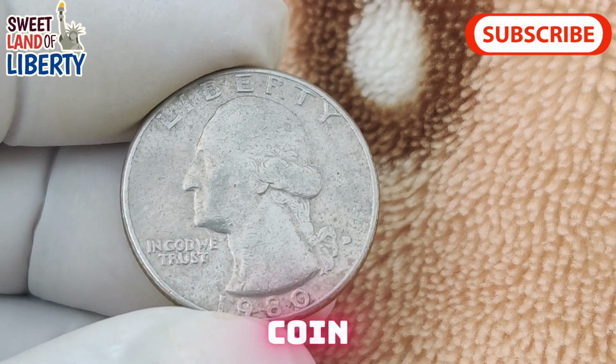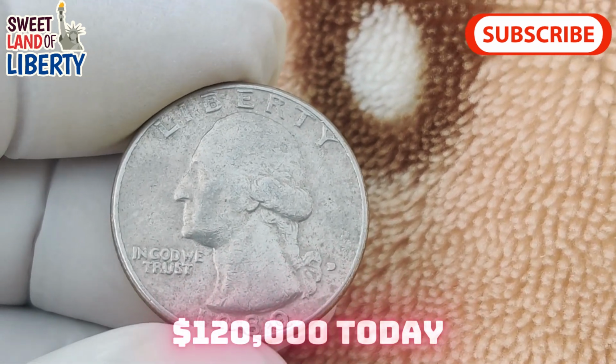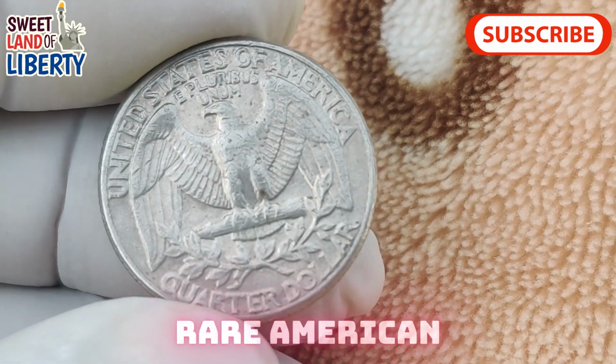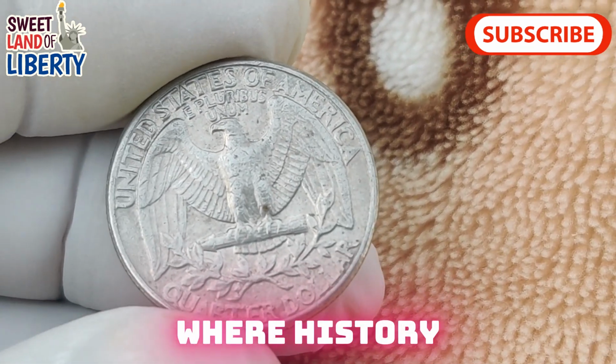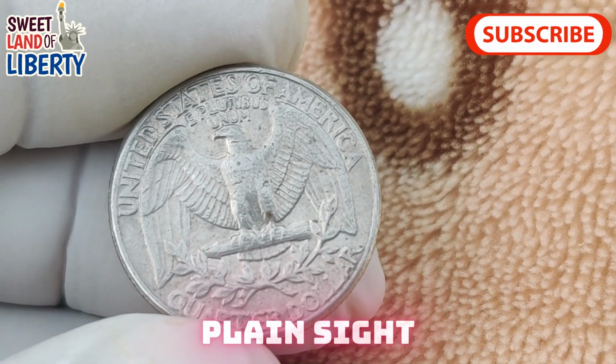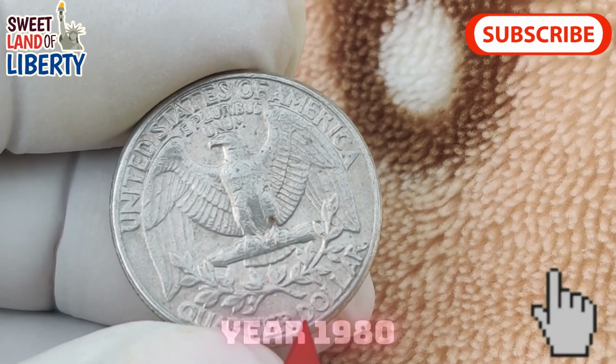But this one coin, a 1980 Liberty Quarter, is worth over $120,000 today. Welcome to the fascinating world of rare American coins, where history, rarity, and chance combine to create treasures hidden in plain sight. Chapter 1: The History of the Liberty Quarter and the Year 1980.